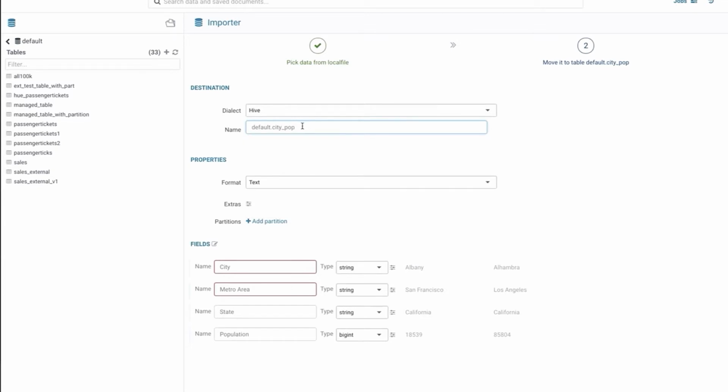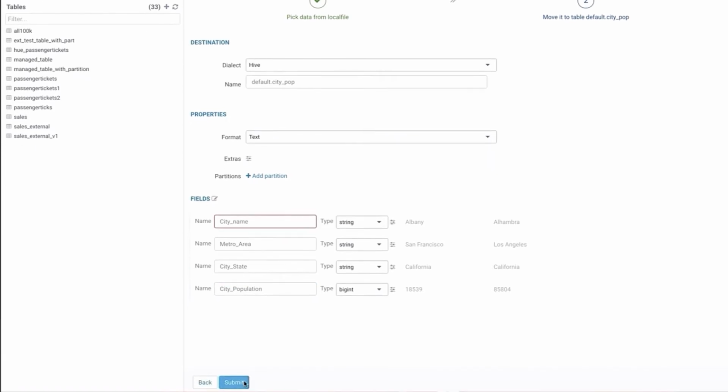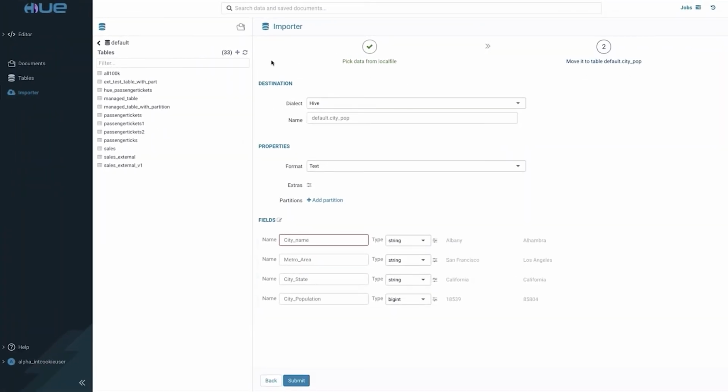What we're also going to do is take a look at those column names. We can make some adjustments to those as well. And we can also look at the data types. We do a peek at the data with Hue, but we may not get that data type just right. So if you don't like the defaults that we pick, you can go ahead and change them. When we like what we see here, we can go ahead and hit submit. This will create the table, insert the data into the database, and give us a new table that we can now use in queries in Hue.